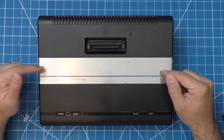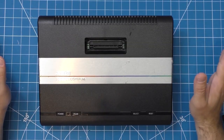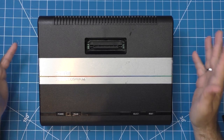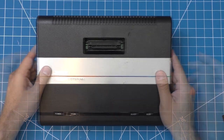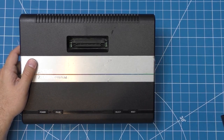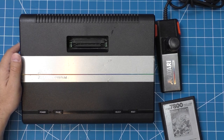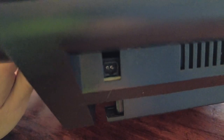Now, I got this 7800 last year at Midwest Gaming Classic 2022. I think I paid somewhere around $30 or $40 for it. The guy who sold it to me gave me a joystick with it, along with a copy of Food Fight. And this system's in pretty good condition, except for one thing. There's no power adapter.